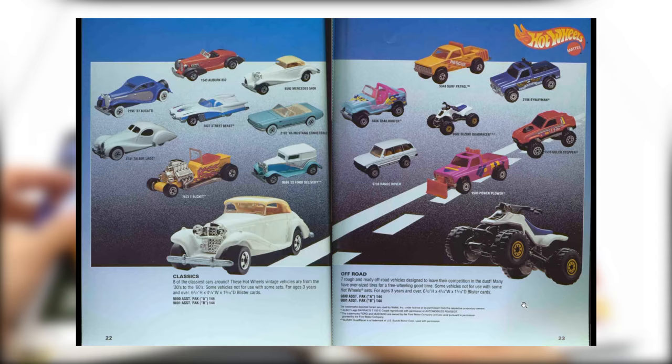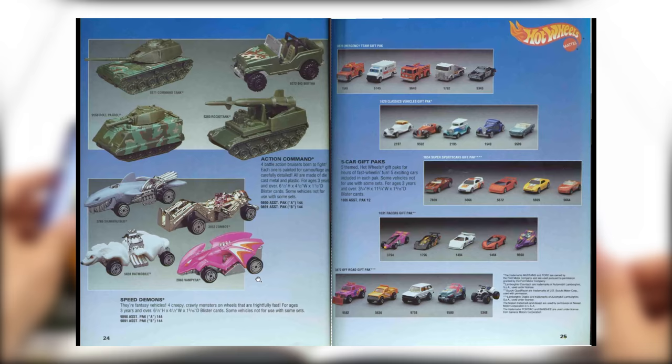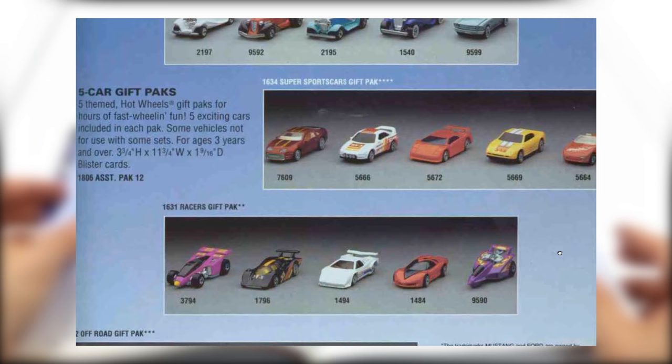And the Army section. I think my cousin had a bunch of these. And I had the Speed Demons for sure. The Bat was one of my favorites. The Green Dragon one, which I don't see here, was actually my favorite. I guess these are some gift packs, some 5-packs, which they still sell in the 5-pack format. Oh, I had this guy too. Oh, and that guy.